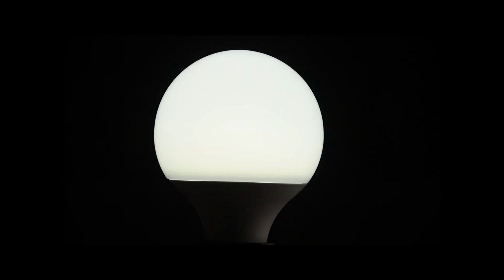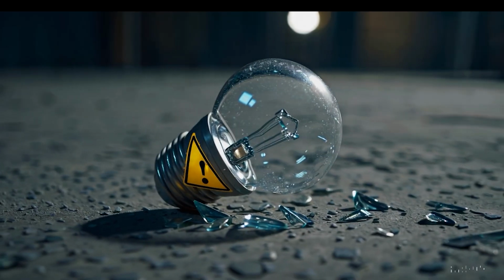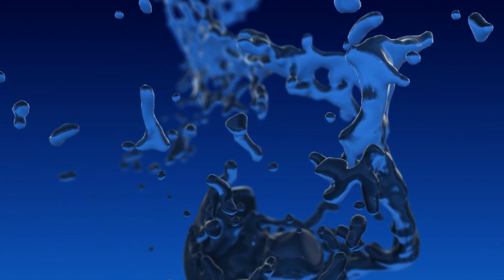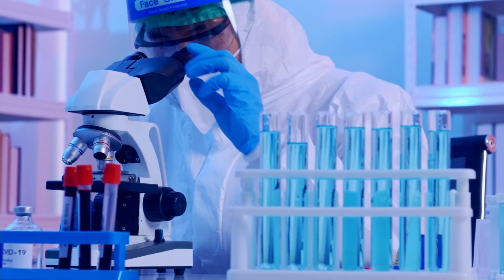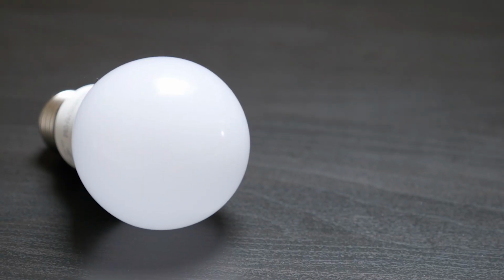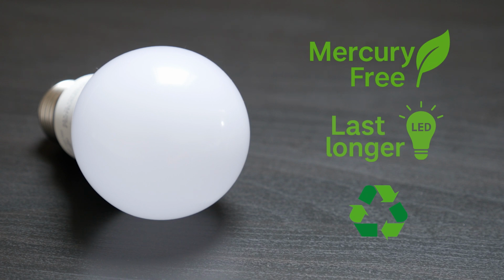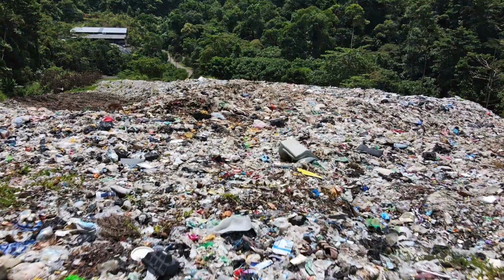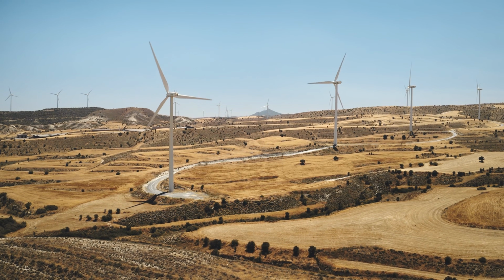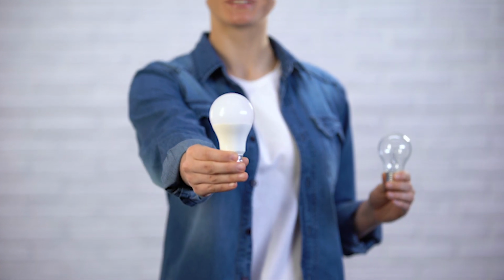And here's something that often gets overlooked: the environmental impact. Many fluorescent and older bulbs contain mercury, a toxic element that requires special handling and disposal. If they break, they can release harmful vapors. LEDs, on the other hand, are mercury-free, last longer, and are fully recyclable. That means fewer bulbs ending up in landfills and a smaller carbon footprint overall. It's a small change in your home, but a powerful step toward a cleaner future.